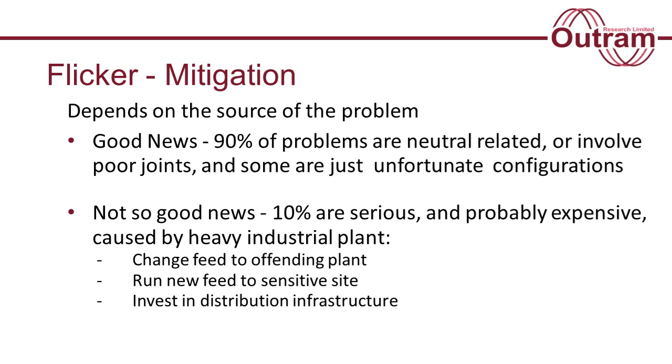So mitigation, how do we deal with flicker? It depends on the source of the problem, and the good news is that 90% of the problems are self-induced by the customer. Poor joints, bulbs not screwed in tightly enough, or just unfortunate configurations. So 90% of them are all right. Many problems can be removed by a little thought on routing or by adding an additional feed locally to a offending plant if you can. The not so good news is that 10% are serious. They may be expensive to mitigate, probably caused by heavy industrial sites. The solutions, unfortunately, are not going to be cheap, but I'll leave that in your capable hands.